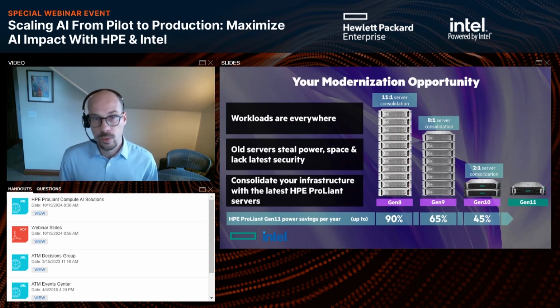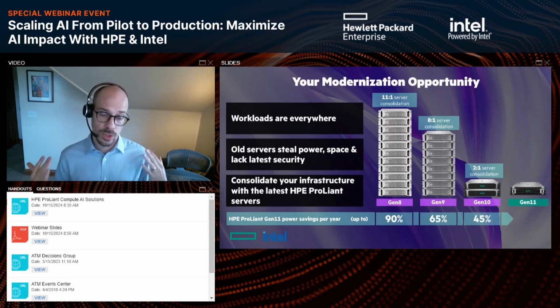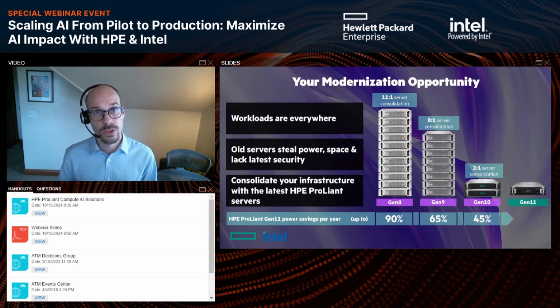And so we can do either, right? We can assist with either of those cases. If you're just looking to upgrade to the newest servers to run your current applications better and start augmenting with AI, we can help with that. If you really want to build from the ground up an actual AI center or a pool of resources, we can help with that as well.